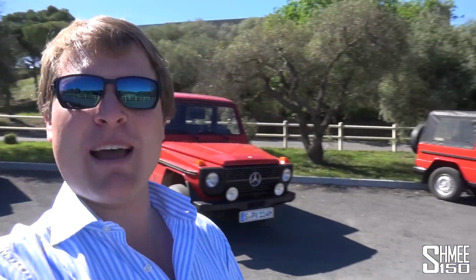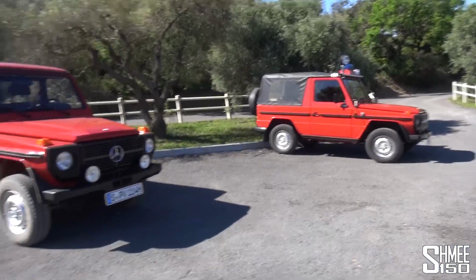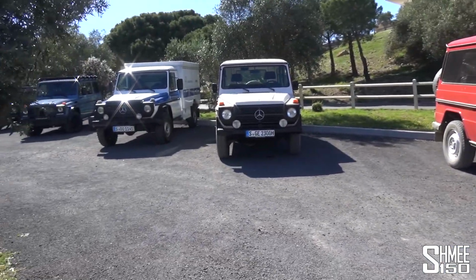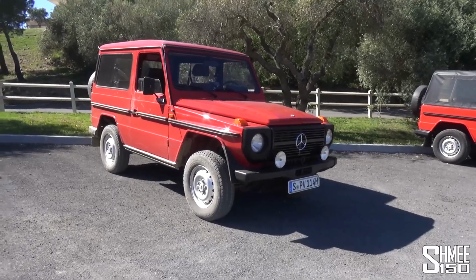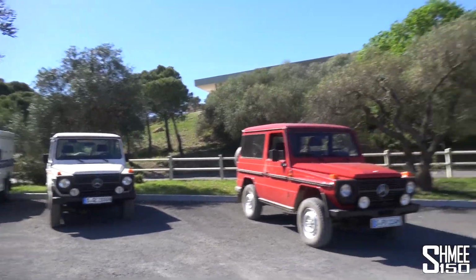Before we get there, just have a little look at this. Mercedes-Benz Classic have brought out a lineup of different G-Wagons through the ages, some fairly special ones, but what's quite interesting about the early cars is how distinctly familiar they still are. Let's head over to the car park and have a look at some of the different colours you can have for the new models.